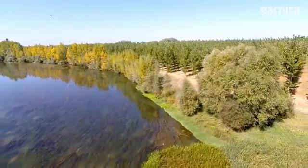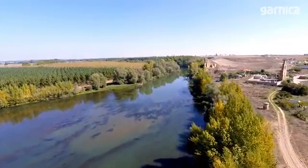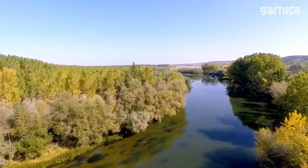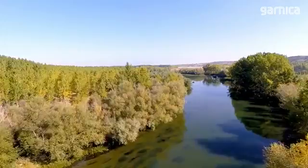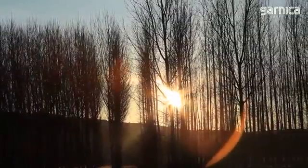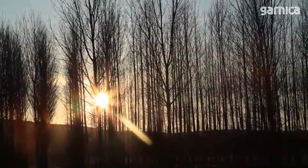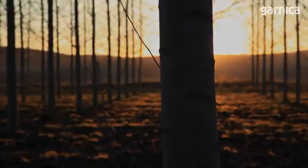One day they'll be harvested and used by the timber industry, or they could be processed into energy. Meanwhile, the river that nourishes the trees follows its course, irrigating the land and colouring it green on its way to the sea. Poplar growing has become a driving force for rural development. Spain has suitable land for planting and growing poplars, trees that produce quality timber and, while they're part of the plantation, have a role as a protective forest.